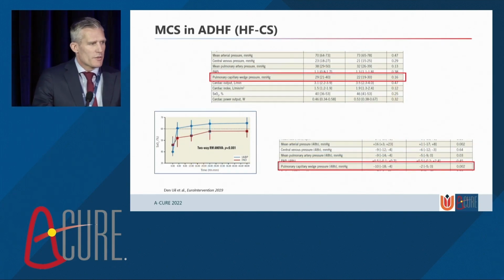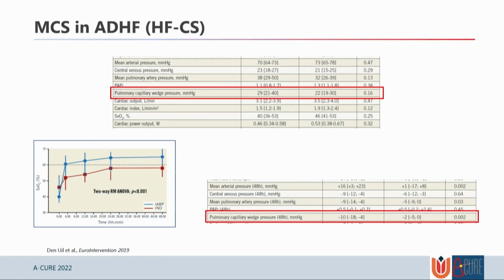know this study. This is from a colleague from Rotterdam, Den Uyl, and he studied patients with low output cardiac failure on the ICU. He randomized between inotropes and hemodynamic support. This hemodynamic support was a balloon pump, so it's not that much. But what you can see, he took as an endpoint the mixed venous oxygenation, and you see in the blue line the effect of IBP, and in the red line the effect of inotropes. There is a massive increase of oxygenation when using the IBP, whereas in the inotrope arm there is much less.